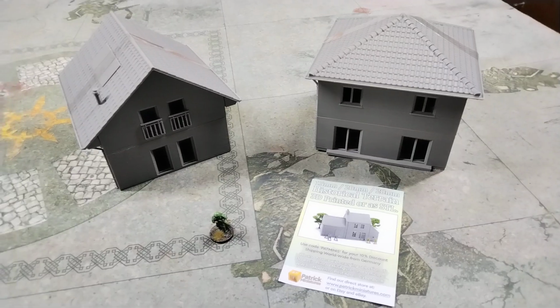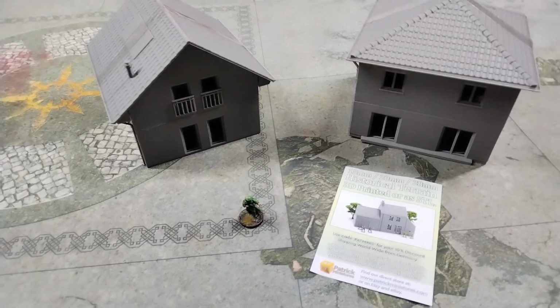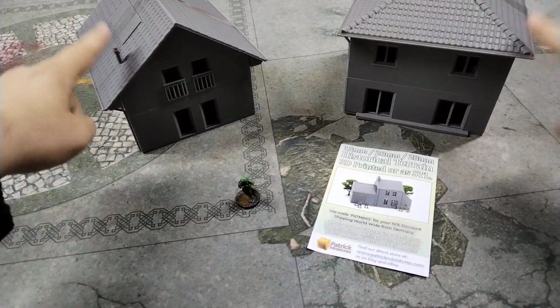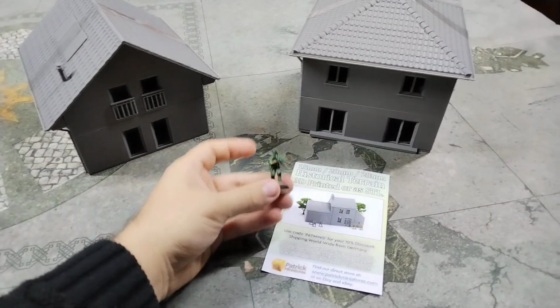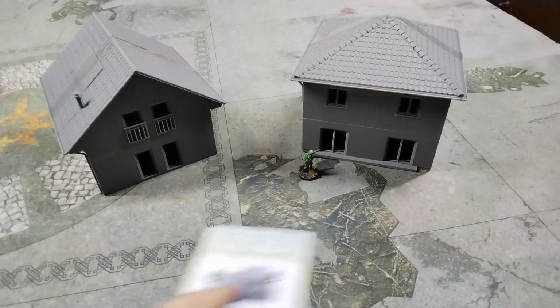A couple of their ranges are licensed, and a couple of their ranges are in-house designed. And I think this is the case of both of these houses. As you can see, they are clearly 28mm, as there is this guy for scale. And they are really not as small ones.